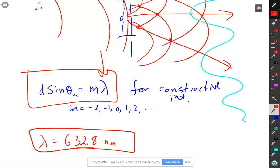To make it more fun, look at somebody else's eyes. Close your left eye and look at somebody else. Close your right eye and look at them. That is kind of cool, really crazy. What in the world is happening here?